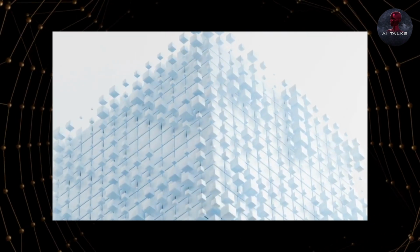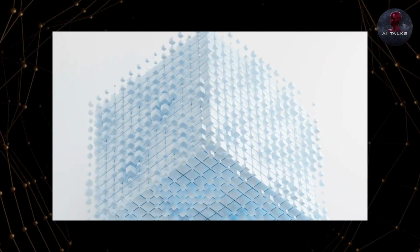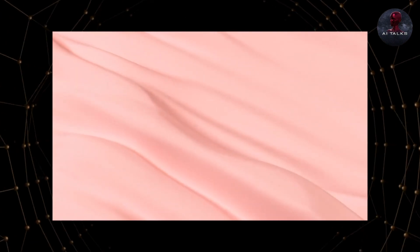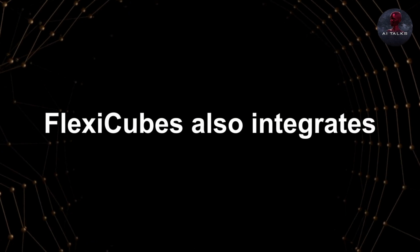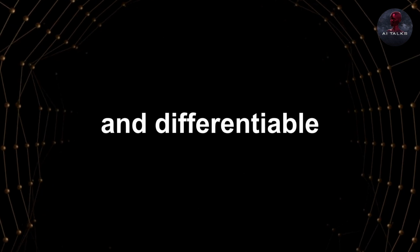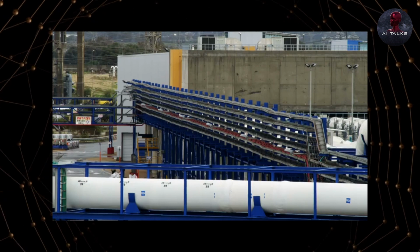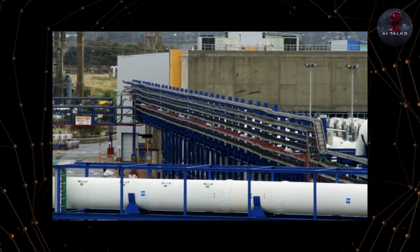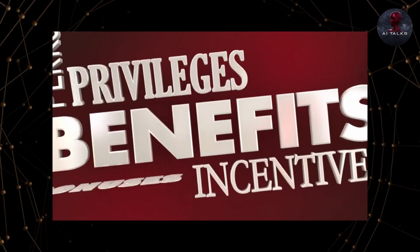Additionally, by adapting the mesh locally per cube, Flexicubes can represent details and shapes that basic Marching Cubes cannot. The resulting meshes have smoother surfaces, finer features, and fewer elements while maintaining accuracy. Flexicubes also integrates well with AI and differentiable programming techniques to further refine the mesh. This innovative approach promises to enhance many 3D pipelines relying on mesh generation. The key benefit is the substantial improvement in mesh quality.